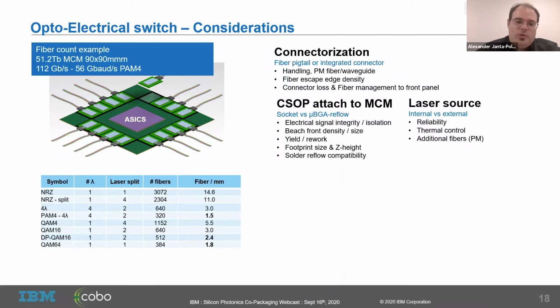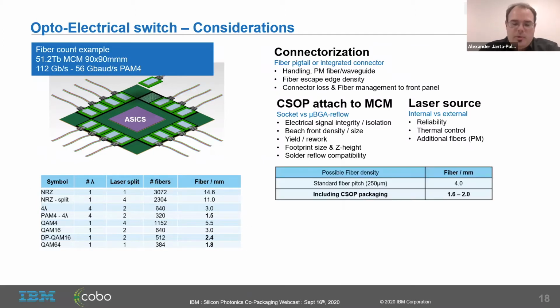So when we look at those figures, a standard fiber is at 250 micron pitch, so it's a density of 4 fibers per millimeter. And when we include the CSOP packaging that's around it, we're more in the 1.6 per 2 millimeters per fiber. So it's very, very close to what we have seen here.